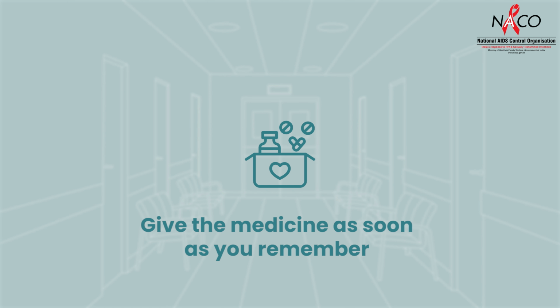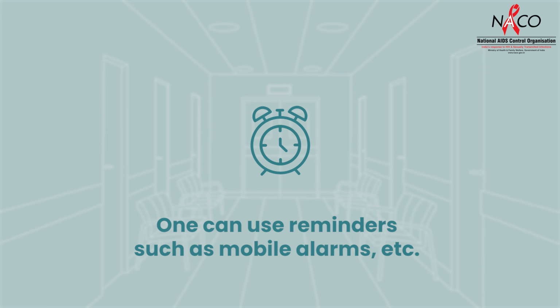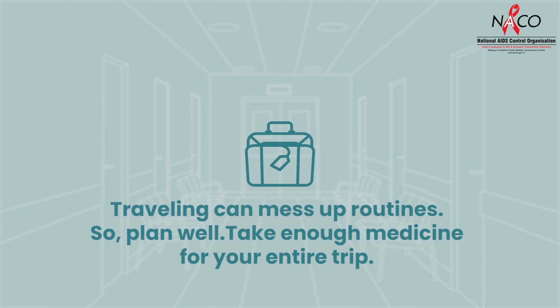Life gets busy and sometimes caregivers might forget to give the dose. If this happens, give the medicine as soon as you remember, but don't give 2 doses at once. It is very important to give the medicine at the same time every day. One can use reminders such as mobile alarms, etc. Few important tips to get it right. Keep the ART pill box in a cool and dry place away from sunlight. Traveling can mess up routines, so plan well. Take enough medicines for your entire trip.